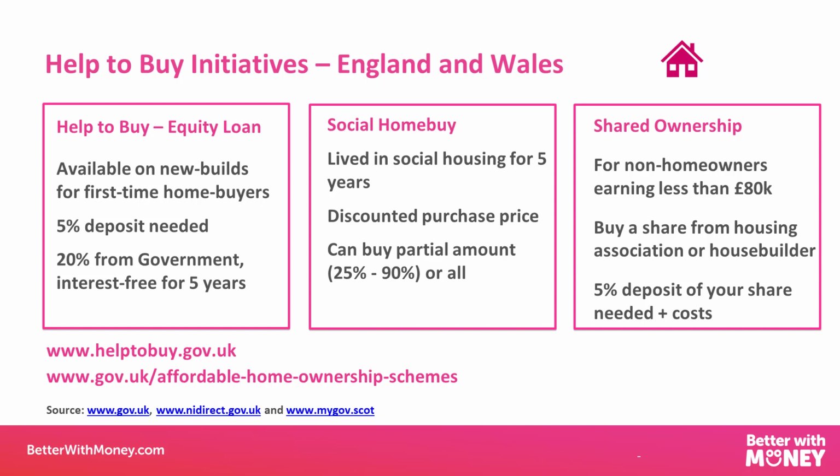If you don't, then you'll just start paying interest, which is at 1.75% on the amount that they've given you. Now, the current equity loan offer actually opened just before Christmas. It opened on the 16th of December for new applications, and it's running through to 2023. So have a look for your local agents on the Help to Buy website that might be able to help you with that.